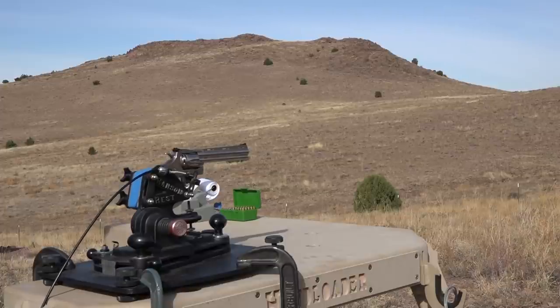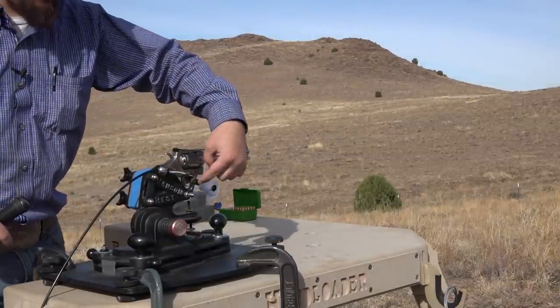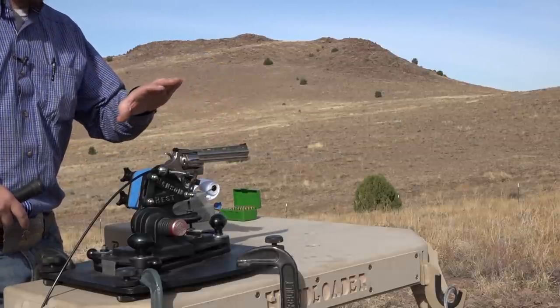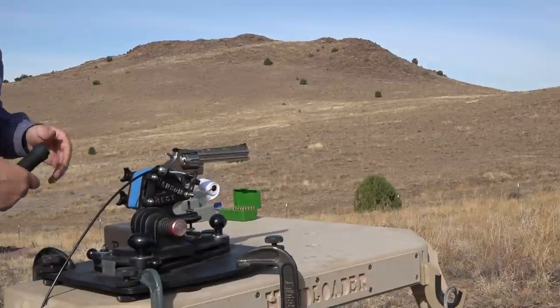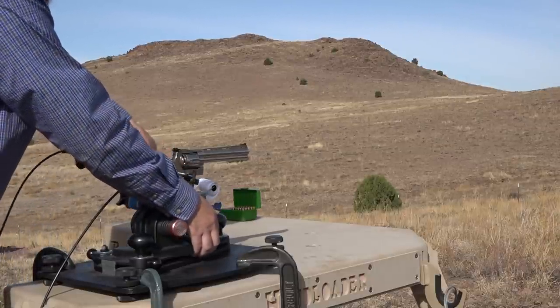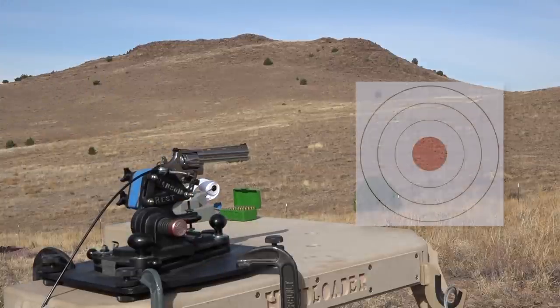One other little thing that we did to this Ransom Rest is we installed on the trigger bar here a bearing that will kind of roll as we pull the trigger rather than grip the trigger and kind of slide. And we'll be shooting all these single action just for testing purposes. So let's go ahead and put them on the paper and see how this thing does. Here we go.